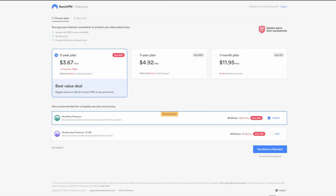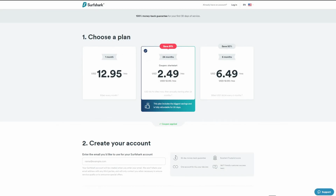Okay, now, it's time to finalize this Surfshark versus NordVPN comparison by talking about pricing. Both of these VPNs are really affordable, but there is one clear winner in this duel, and this is Surfshark. I mean, you simply cannot beat this price. Look at this. While long-term plans are not excessively cheap, the 2-year plan of Surfshark is a bargain at around $60 for a 2-year plan at the time of making this video.